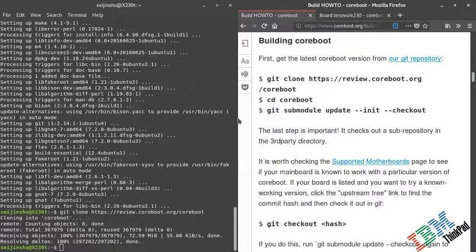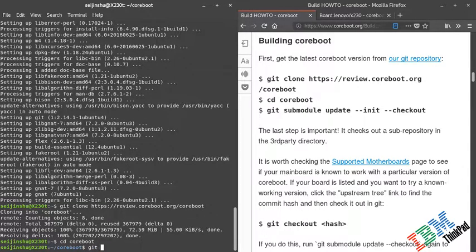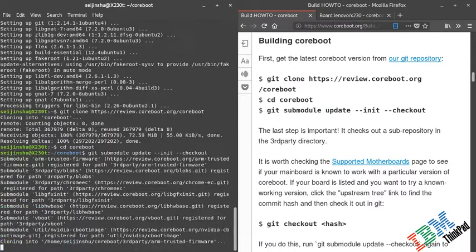We are going to cd coreboot, git submodule update --init --checkout.